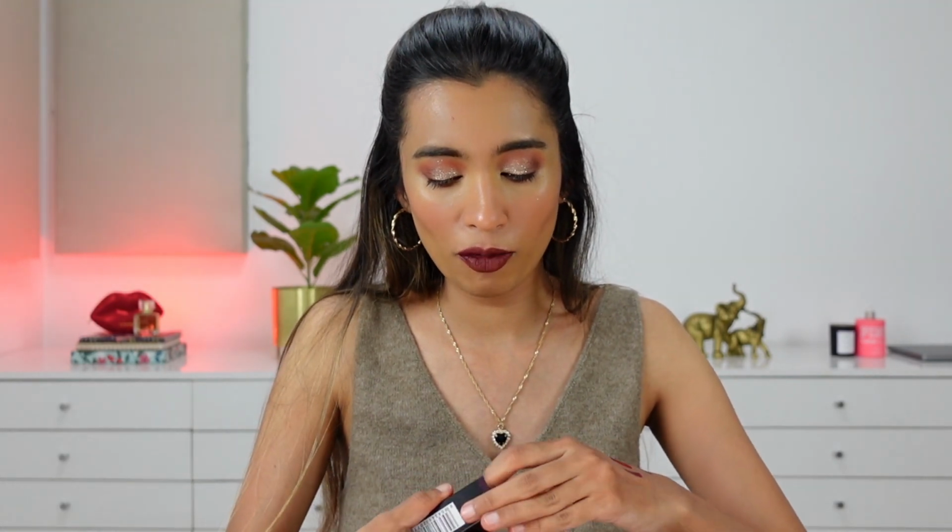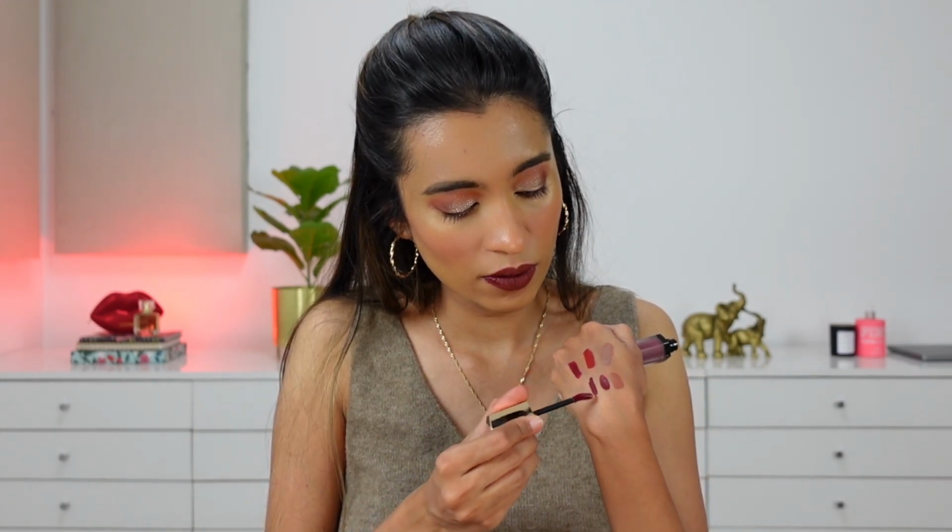And I also got the PAC Timeless Matte liquid lipstick, and this one is in the shade The Grind. I haven't tried out this newer formulation of PAC, and I've been really looking at trying deeper shades of lipstick, like switching out from the brown nudes that I usually always wear, and this is the shade Grind. Okay, now I'm ending up with very similar shades. So yeah, that's pretty much it.